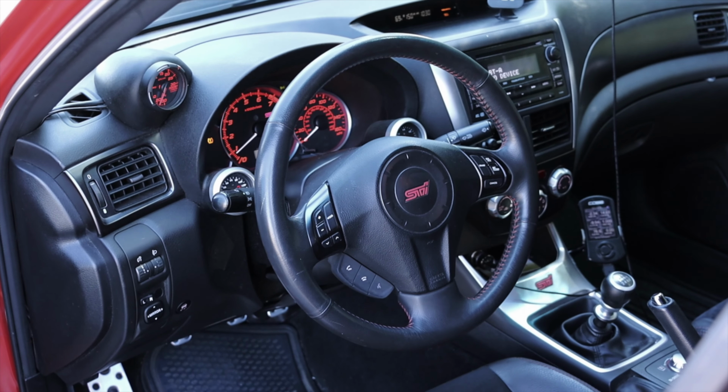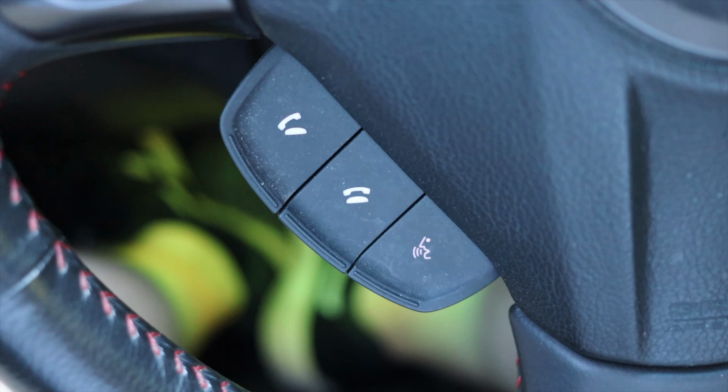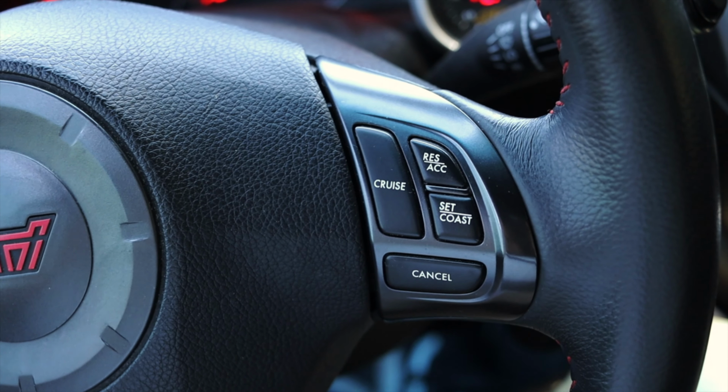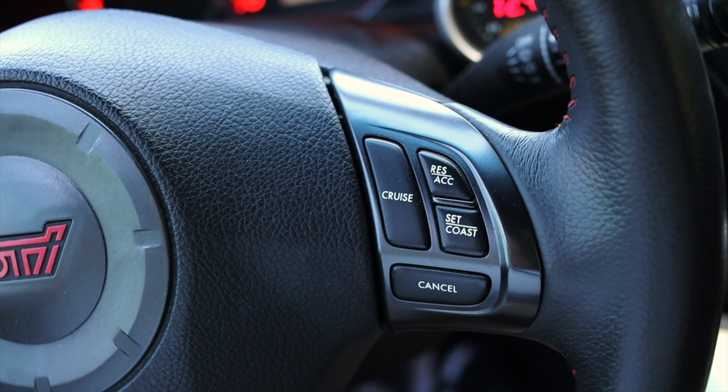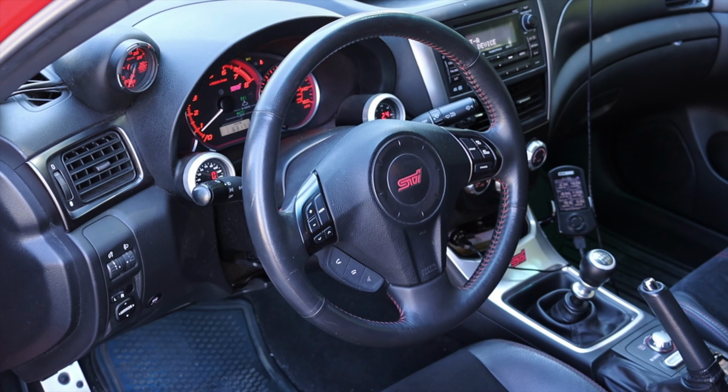On the steering wheel on the left, I have my mode, volume, and skip track, as well as phone options to the bottom left. And up to the right, I have my cruise control settings. Very nice and very livable options here in the STI. You can actually daily drive this car with cruise control and volume on the steering wheel and things like that.